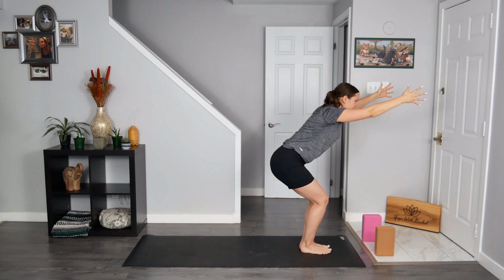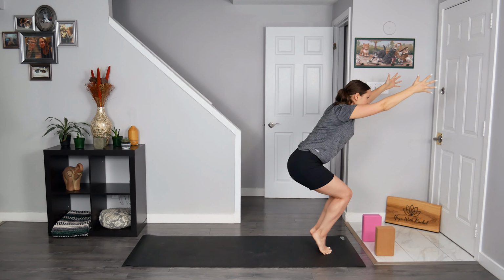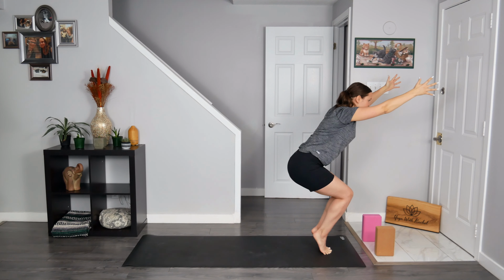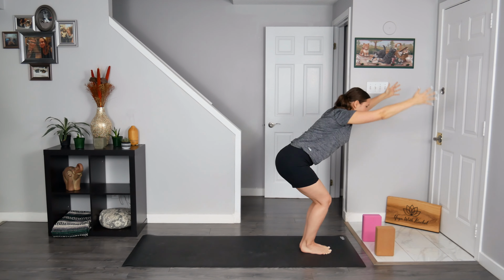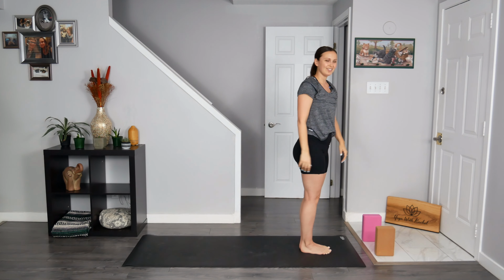There's an option to stay here in chair pose, or you can lift your heels away from the earth, shifting your weight forward, coming onto the tops of your feet. Perhaps you sink a little bit deeper here. Hold on to a focal point out in front of you for balance and stability in the body. Keep that breath flowing. Breathe in, and then breathe out to release your heels, finding your chair pose. Breathe in here, and then breathe out to rise up and release.